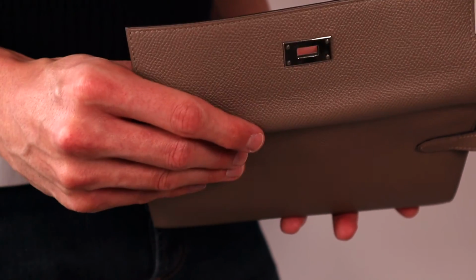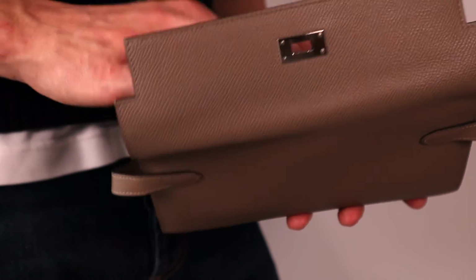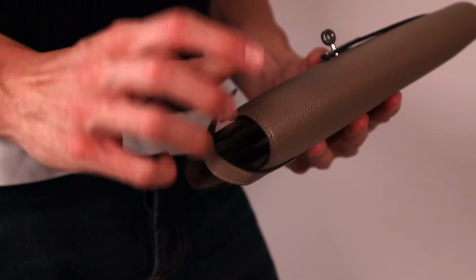So you can find these in a ton of different leathers, in a ton of different colors, and also with different hardware finishes. I have seen this with palladium, gold, or diamond encrusted hardware, so you have a lot to choose from.